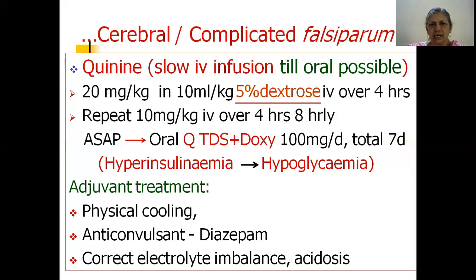Either initiate injectable artemisinin, and as soon as patient is capable of taking orally, give the 3 days oral ACT regimen, or initiate quinine intravenously and then shift to the oral combination as soon as patient is capable of taking orally. Here we need to remember that artesunate mefloquine combination is not used for cerebral malaria because mefloquine itself has got neuropsychiatric adverse effects which are even more pronounced in patients of cerebral malaria.